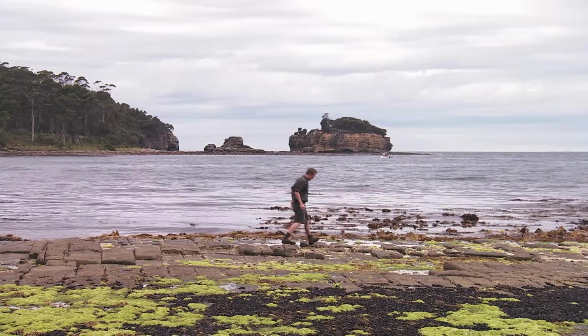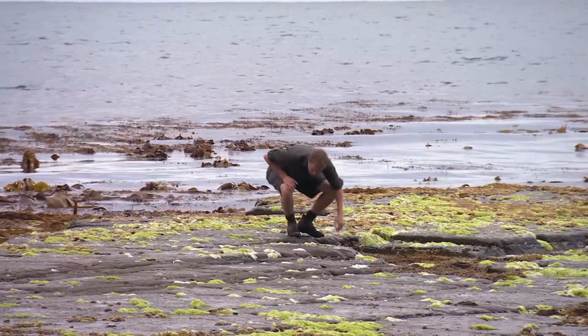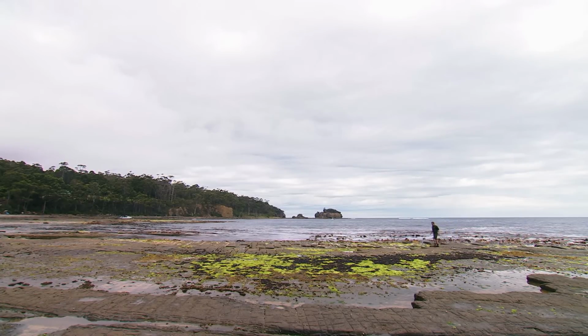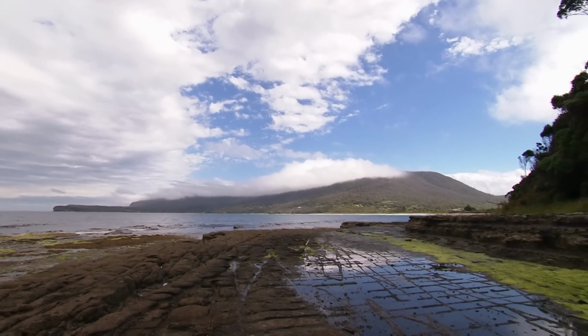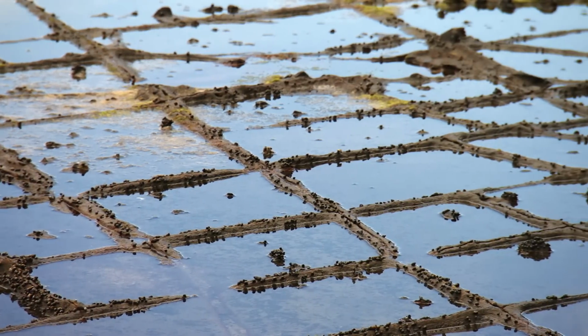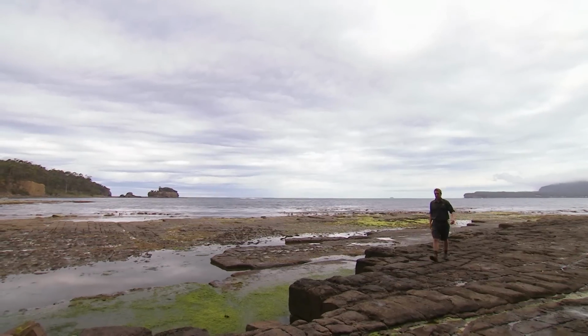Now, rock pooling is easy. All you need is a reasonably sheltered, rocky seashore, a good pair of sturdy shoes, a good smear of sun cream, and if you're out for more than a few minutes, you'll need a hat too. Today I'm somewhere special. This is Tasmania and I'm at the tessellated pavement. This place is famous around the world.